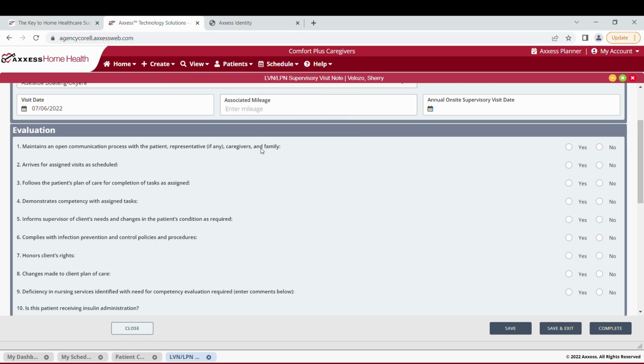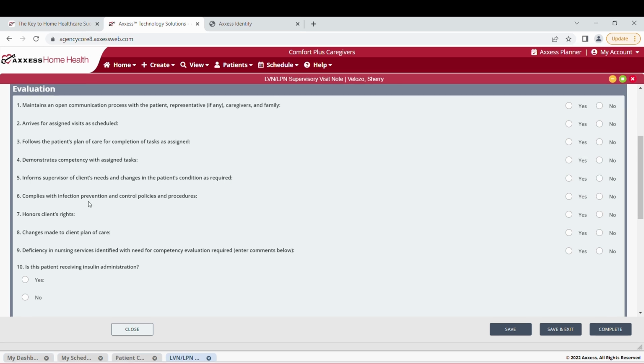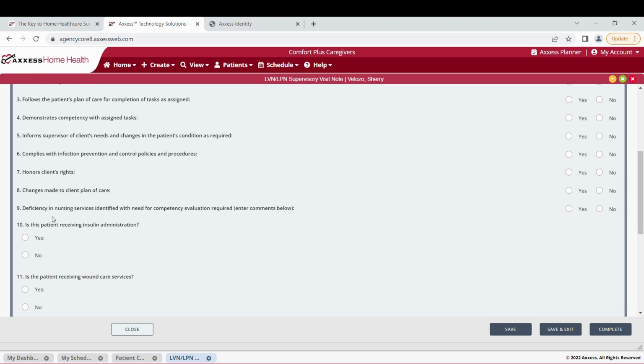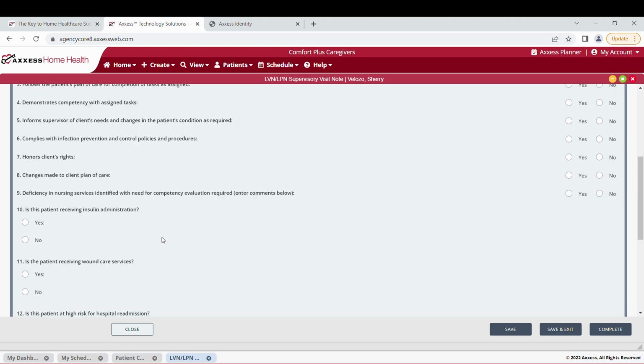Maintains an open communication process with the patient, arrives for assigned visits as scheduled, follows the patient's plan of care for completion of tasks as assigned, demonstrates competency with agency tasks, informs supervisor of client's needs and changes in the patient's condition as required, compliance with infection prevention and control policies and procedures, honors client's rights, changes made to client's plan of care, deficiency in nursing services identified with need for competency evaluation required. Is this patient requiring insulin? Is the patient receiving wound care services? And is the patient at higher risk for hospital readmission? So these are the questions that we go over for the LPN supervisory visits.